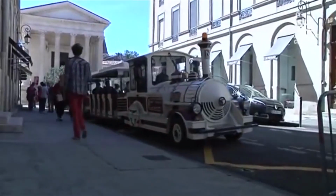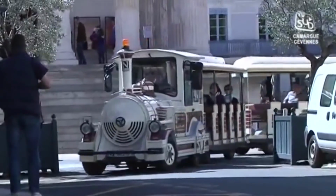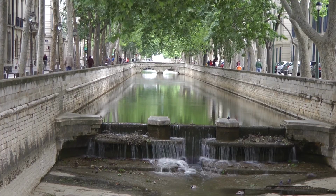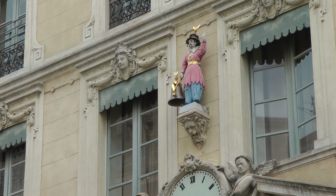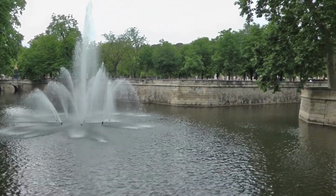After a tourist trolley ride around the city, we returned to some of the highlights we had seen. On our way back to the car, we followed the canal that goes beside the garden and other interesting spots. The beautiful Jardin de la Fontaine attracts people to play boule or just to walk.